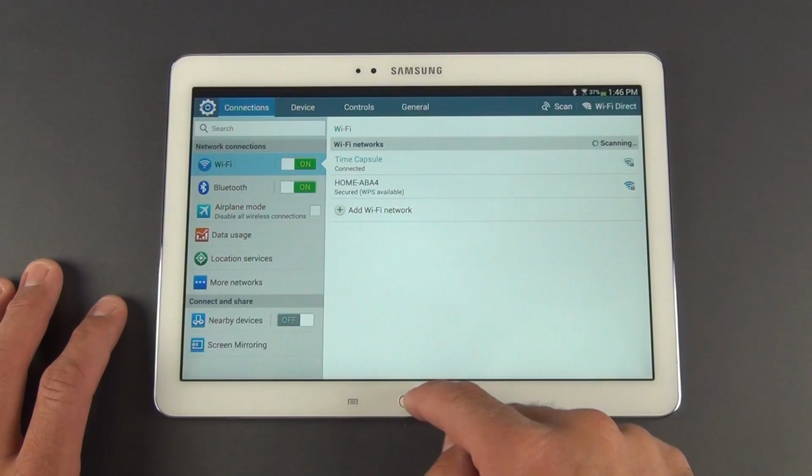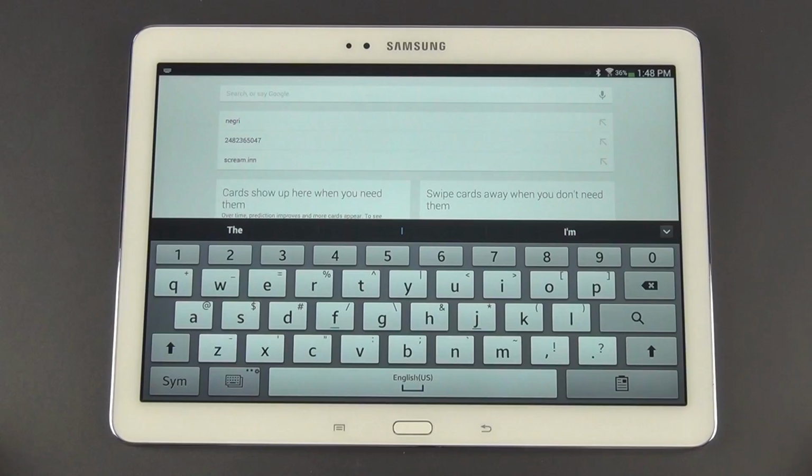Now in the lower left corner we have Google, so this allows us to quickly access Google and features like Google Now. So for example, we can go up here and say, what's the weather like tomorrow in Detroit?